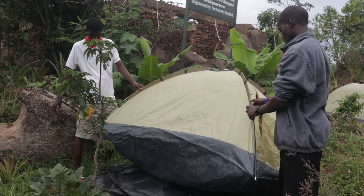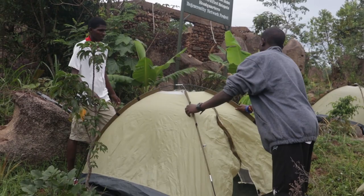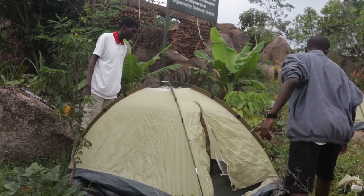They can even come and camp here and stay and work. Sometimes we come here and camp and stay, like during this project. When we come here, we stay for about 2 weeks. We stay in the tents as we are working here.